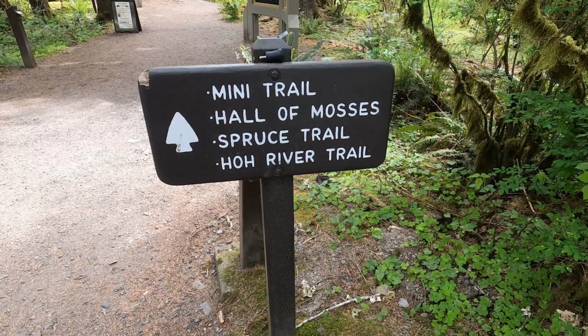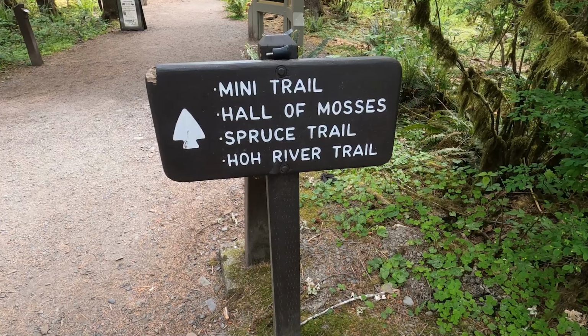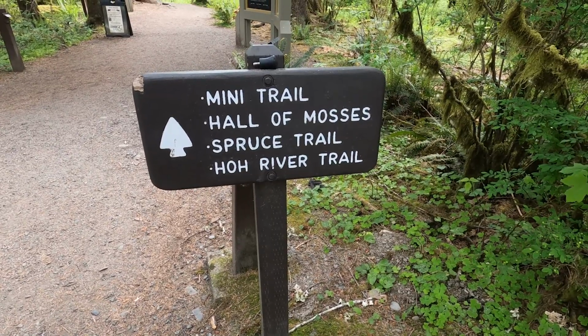All right, I'm at the visitor center now, and there were quite a lot of people there already, plus there was a school field trip, so I just went straight for the trails and was going to hope that when I got back, it'd be a little less crowded.